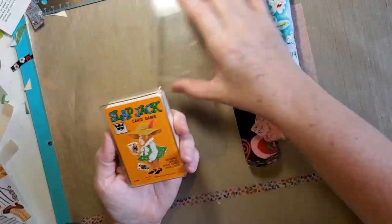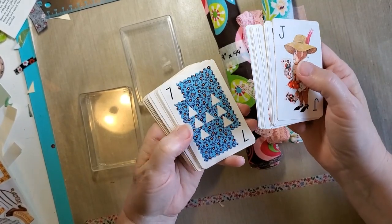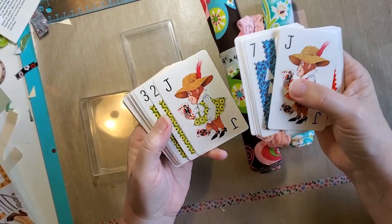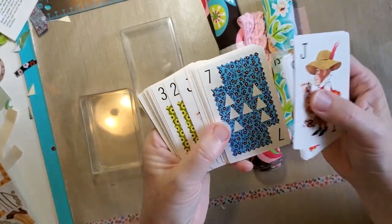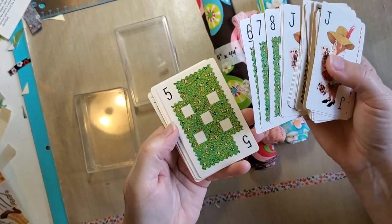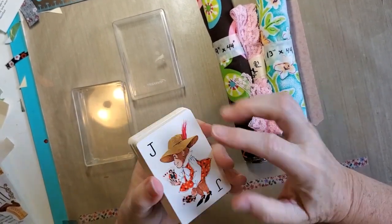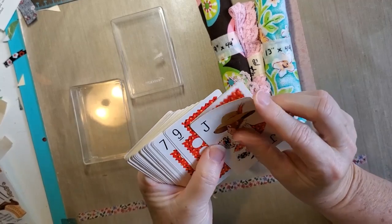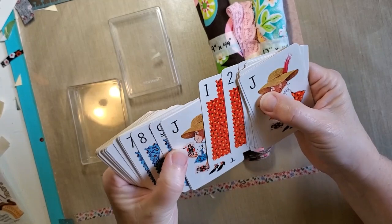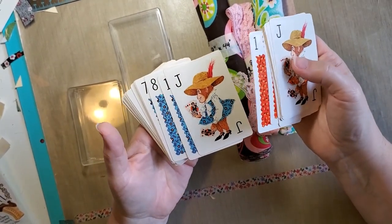And then this one is a slapjack card game. I just thought that the cards were so cute, and the backs of them don't have anything, but this is a type of thing that I can use in the journal I'm working on because it looks like fabric, right? I think it does. I think they're kind of cool. And the little jacks are cute too. That's a jack, and then, let's see. It only goes up to jack. Oh, because it's slapjack. It's not a regular deck of cards. Okay.